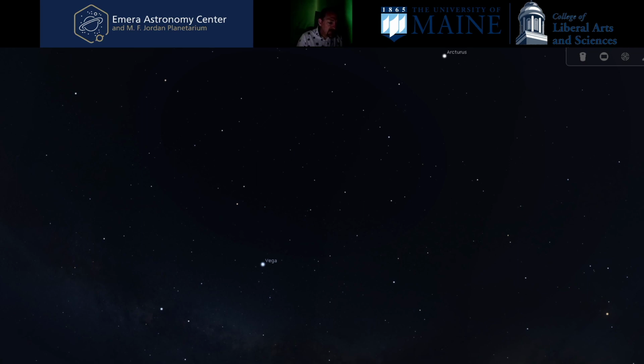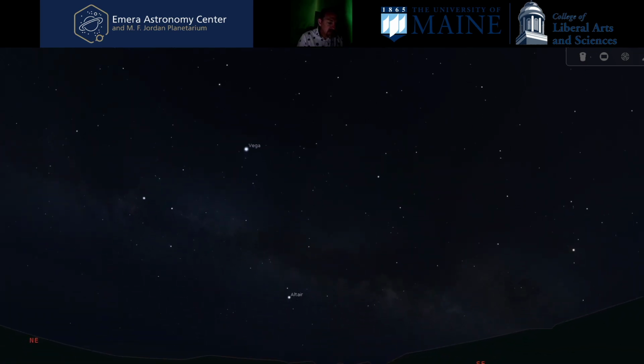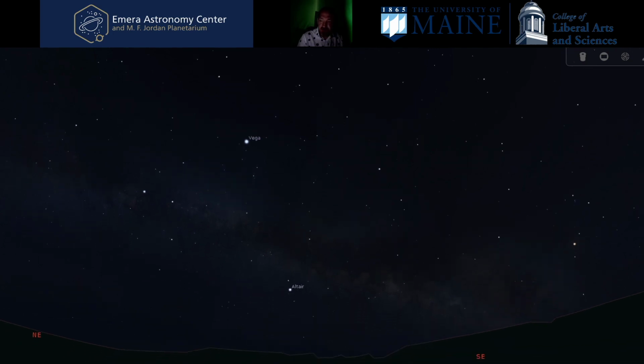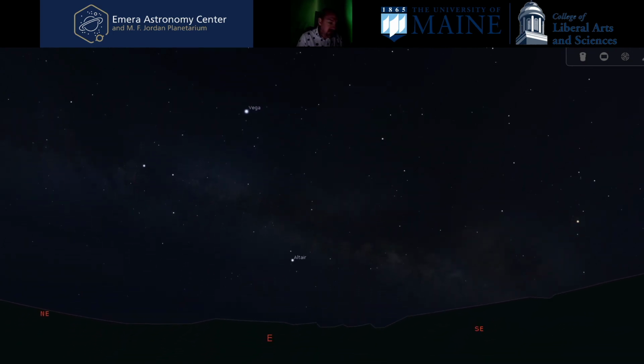Well, if you happen to stay up till 11 o'clock tonight, you're also going to notice some other things that are starting to slowly come into view in the southeast. And one of them is going to be a bright reddish star that we're going to take a look for, and that is this bright red star here called Antares. And Antares means rival to Mars. It is part of Scorpius the Scorpion.